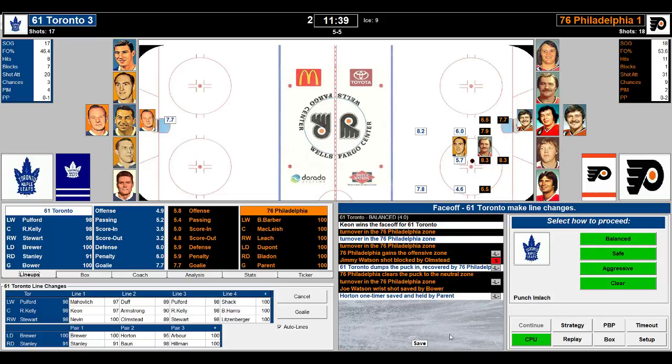So Toronto quickly gained entry into the Flyer zone. Put the shot on Perrant, and he saves it. It's still 3-1 with 11:39 to go here in the second period. Toronto.